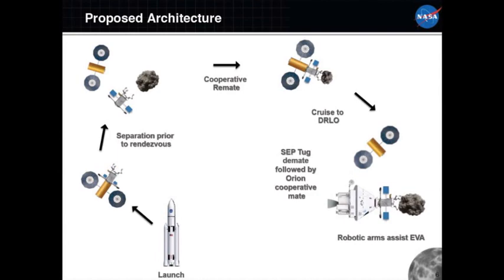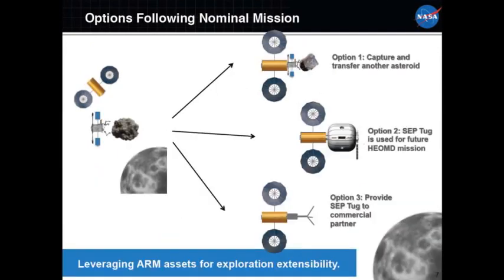Orion docks here, and now the arms aid during the EVAs, just as the RMS did during shuttle days and SSRMS does. Now, does it? SSRMS, do they ever stand on the end of SSRMS? Yeah. So, afterward, the tug could then potentially be refueled, replenished with xenon to go either get another one or to do other things that are extensible for the human exploration system. Tugs are a good thing to have in your back pocket if you're a spacefaring nation.